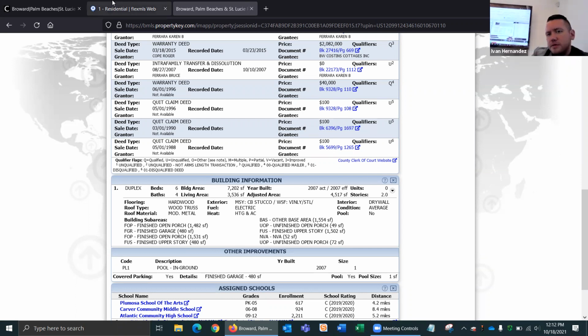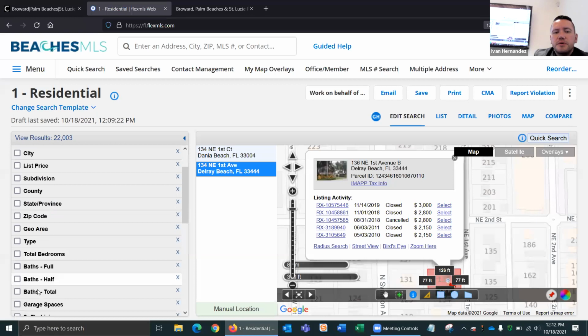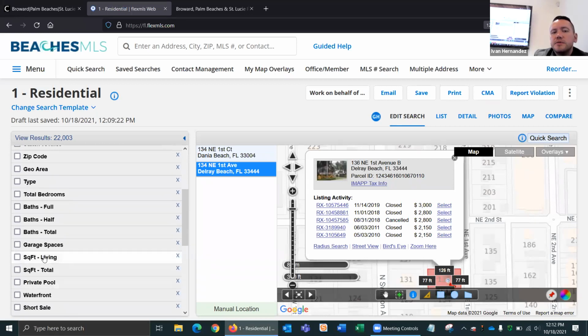Okay, so you get the details, and let's say you're going to run a CMA on this. You start by entering those filters. In this case, I would go to square foot living, and I would say minus 5% here, plus 5% here. Let's say that you're starting really low. That's where you would need a calculator to calculate 5% under, 5% above.